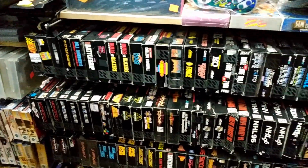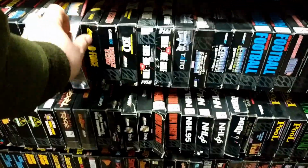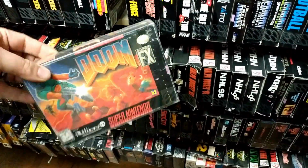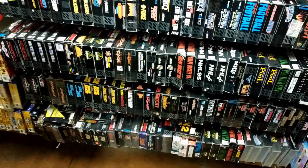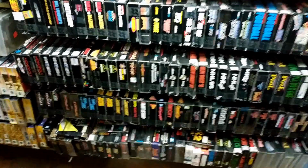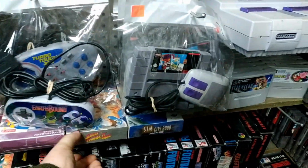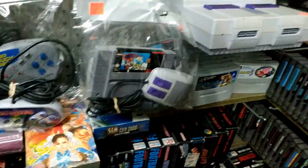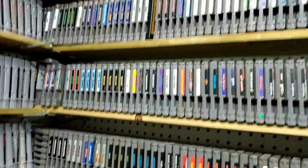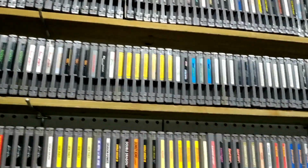Super Famicom games, lots of Super Nintendo games, some boxed Super Nintendo games. I took a look at Doom boxed. I have that. My box is a repro. It's the real cartridge, but I got a repro box for it. Super Street Fighter 2 Turbo. No, not Super Street Fighter, just regular Street Fighter 2 Turbo. Boxed for the Famicom.